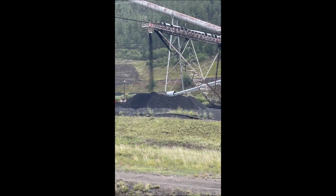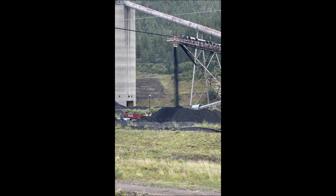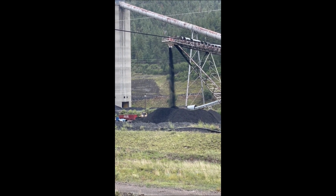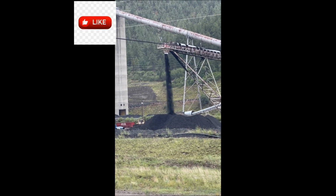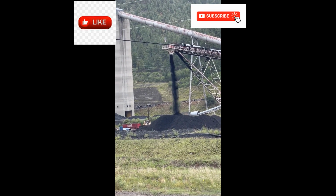Next, we're heading to Taos, New Mexico, where we'll go to Meow Wolf, and then we're going to go to Red River and do some side-by-side trails.